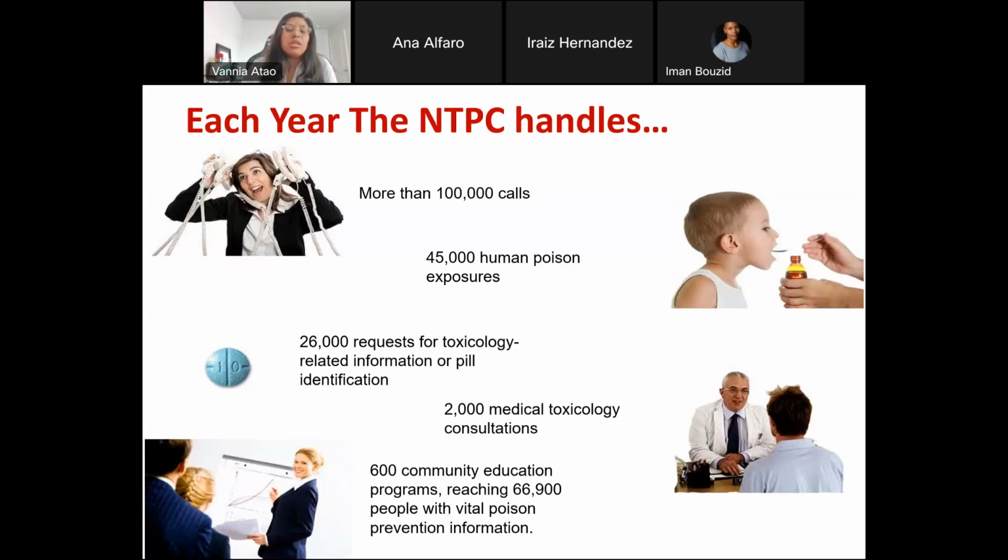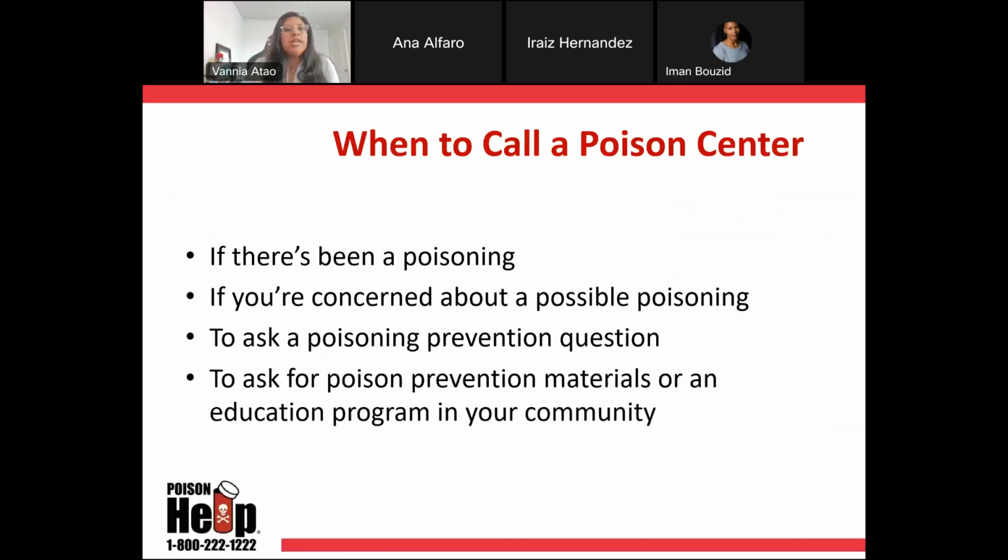So we do a lot of boots-on-the-ground work here at the North Texas Poison Center. But I want to tell you about when to call the Poison Center, because we are a great resource. You call the Poison Center if there's been a poisoning, if you're concerned about a possible poisoning, to ask a poison prevention question, or to ask for poison prevention materials or an education program in your community.